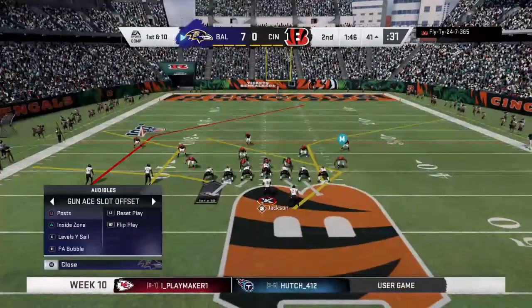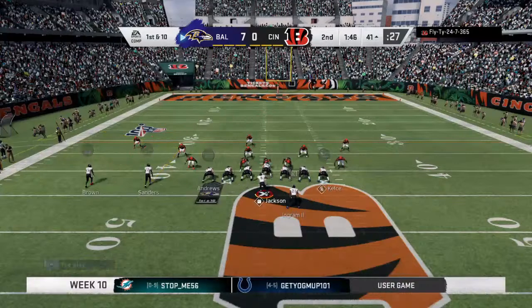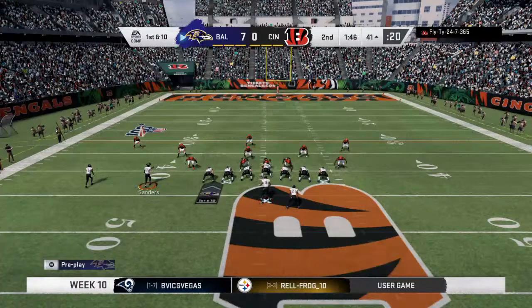Watch the screen, watch the screen. Slam, slam. Check. Go. Check. 58, boys, 58. Go.